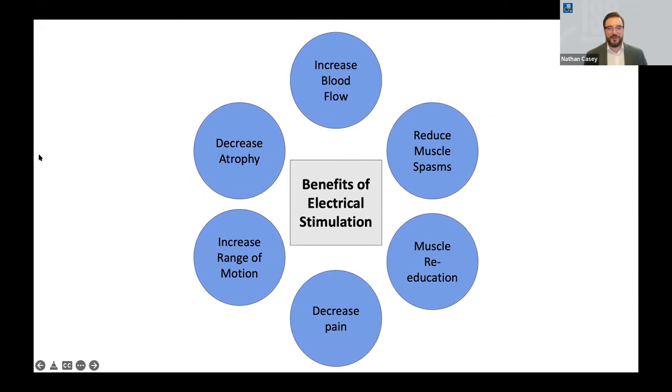So I know that's a really deep dive into the literature, guys. It was a long and arduous process, I'm sure, to listen to all that. But the main point is that there are heavily researched benefits of electrical stim that were presented at the beginning of this presentation. So these were the things that the FDA has stated are indications for the use of electrical stimulation. So that's increased blood flow, reduced muscle spasms, muscle re-education, decrease in pain, increase in range of motion, and decrease of muscle atrophy.